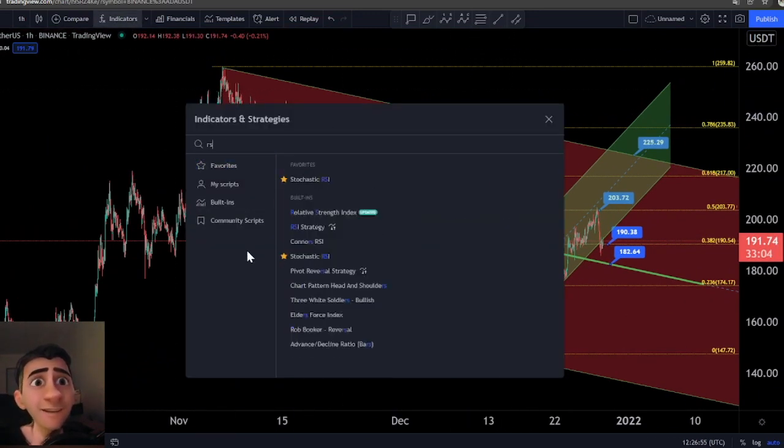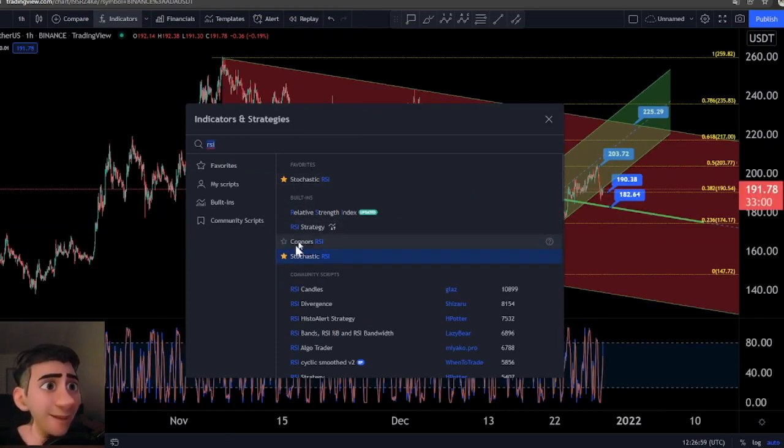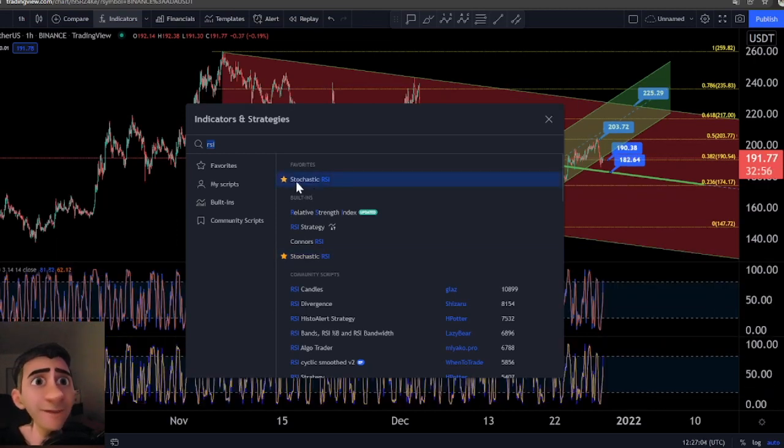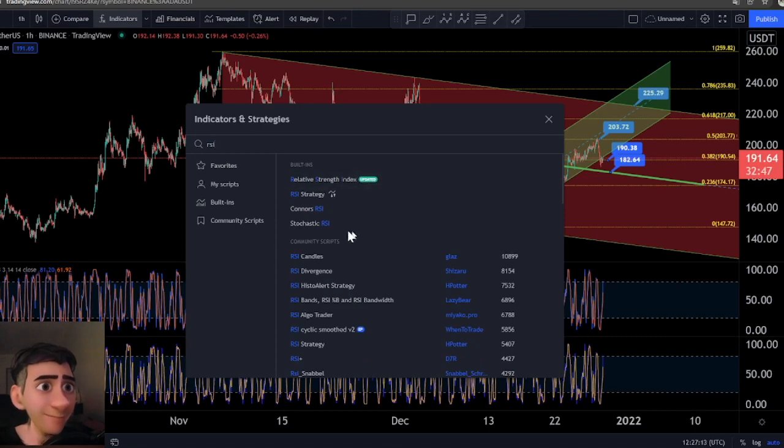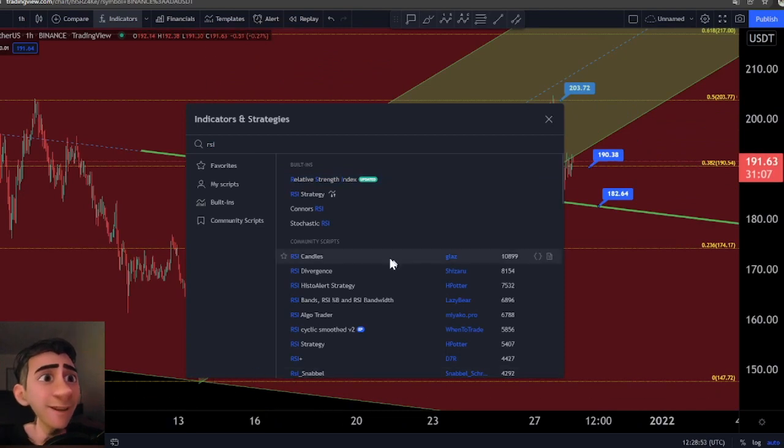Let's check the indicators. We are still in the 1 hour time frame. Let's check the RSI, Relative Strength Index. And yes, they changed something on the RSI on TradingView, guys. That's really bad, but I can show you something. The RSI has a new update. Let me show you. Let's remove all these RSIs, and we need this Relative Strength Index updated, guys. If you know the Relative Strength Index from my last videos, you know it looks a little bit different. So let me show you.